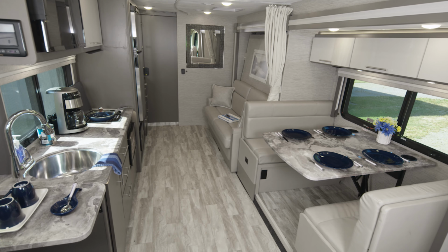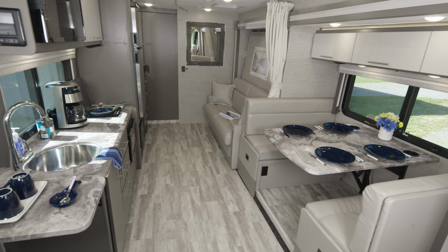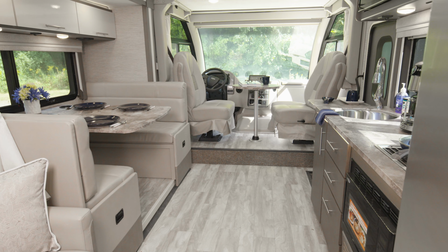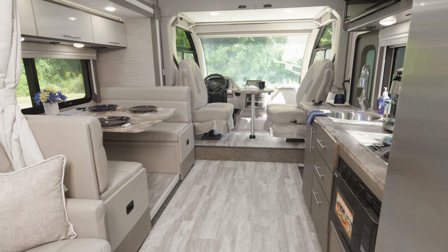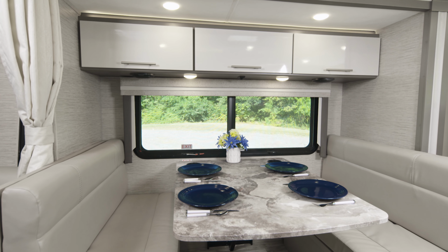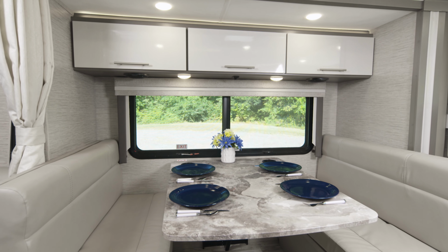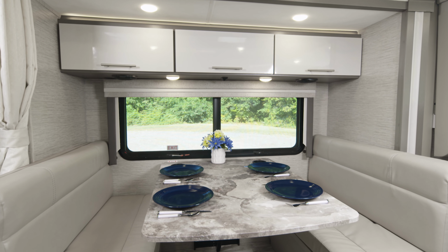Plan your trip because there is a family-friendly, small Class A gas motorhome ready to take you on some unforgettable vacations. Climb aboard the new Thor Motor Coach Vegas 24/4. First, we're going to get everyone around the Dream Dinette. As you can see, it does seat 4, and you can make this into a sleeping area.